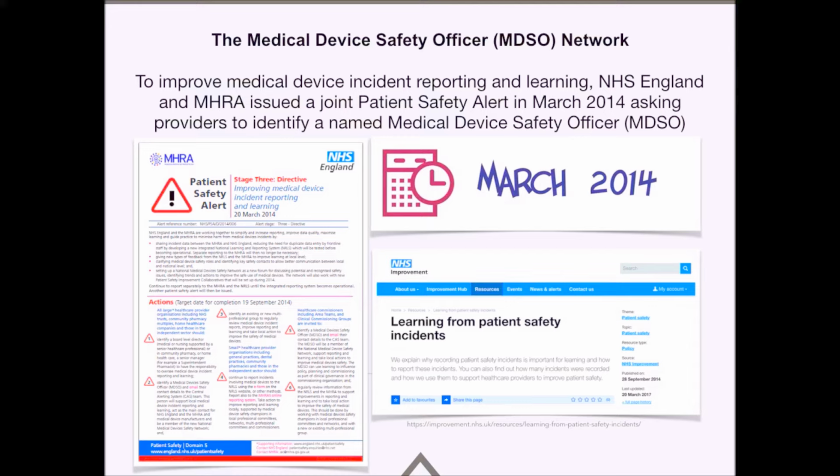To improve medical device incident reporting and learning, NHS England and the MHRA issued a joint patient safety alert in March 2014 asking providers to identify a named medical device safety officer or an MDSO. So this role was established in the United Kingdom in March 2014. A Stage 3 directive was issued from NHS England and the MHRA asking people to improve medical device incident reporting and learning. NHS Improvement have subsequently gone on to develop an interactive and learning website where all incidents can get reported and lessons can also be learnt.